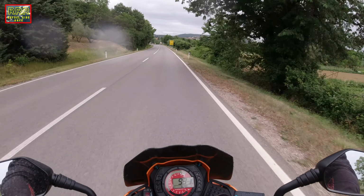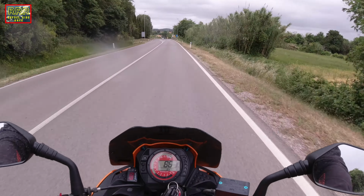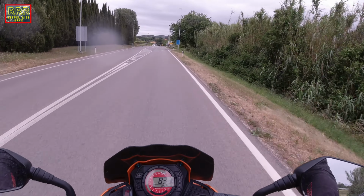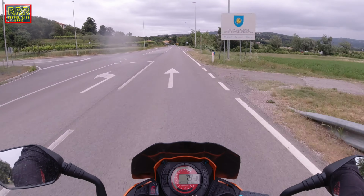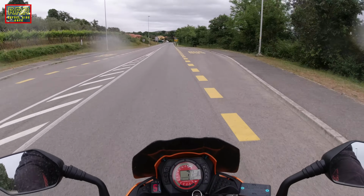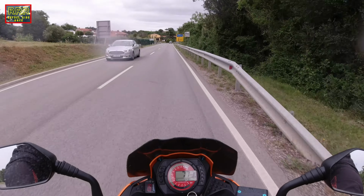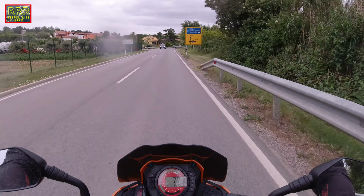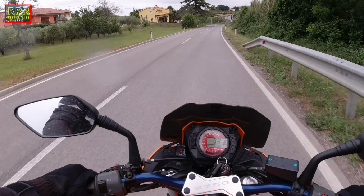So the power is just right. When you push it, it quickly gets to very high speeds. This engine has the peak torque at 7800 RPMs, and the maximum power of this bike, that is 110 horsepower, is reachable at 11000 RPMs.